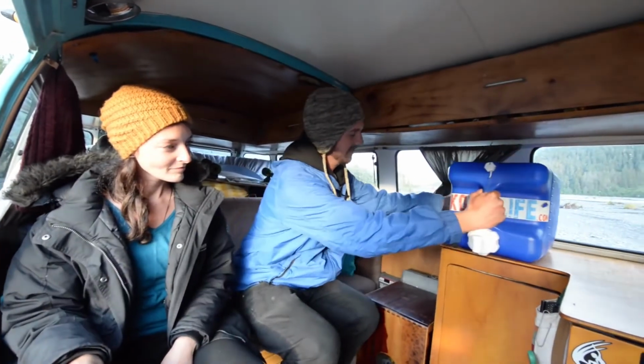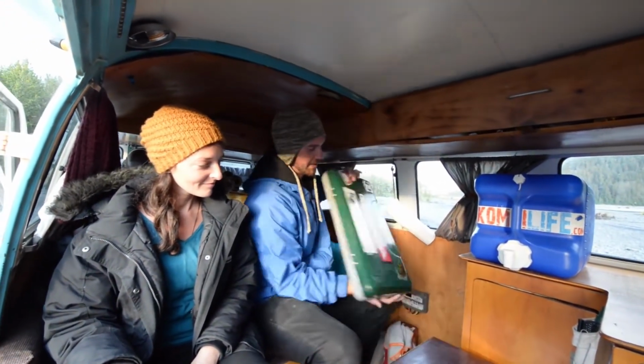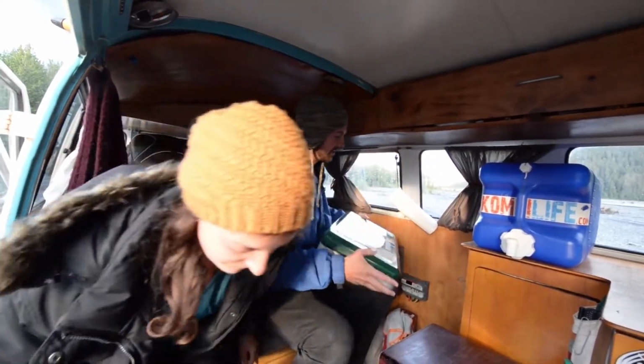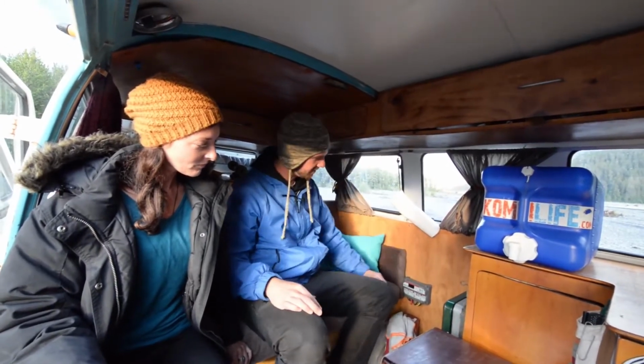Our water bottle lives up there, the drum comes out here. This is the 2-burner cooker that we have. You've seen these things before, a great little device that lives there. This is our solar charger.